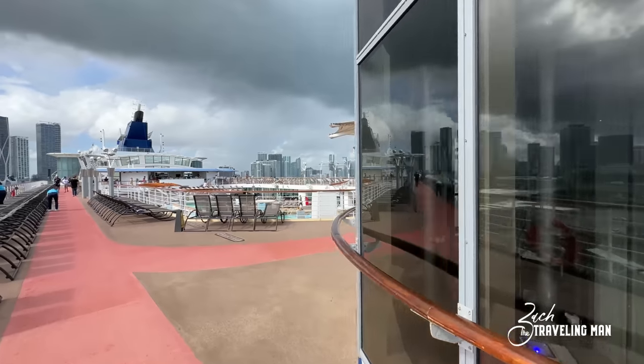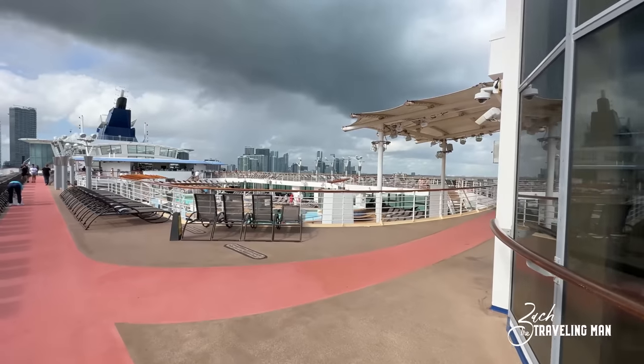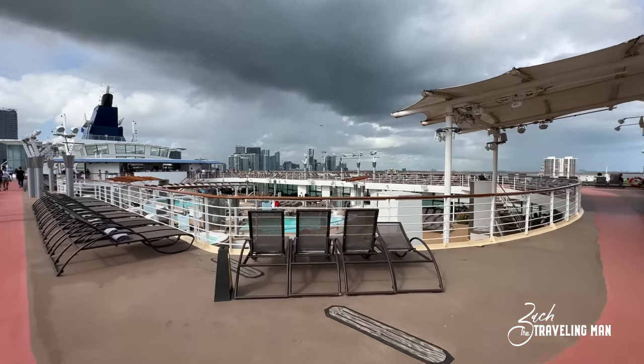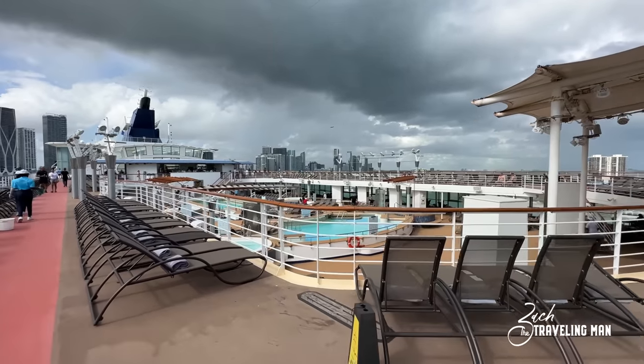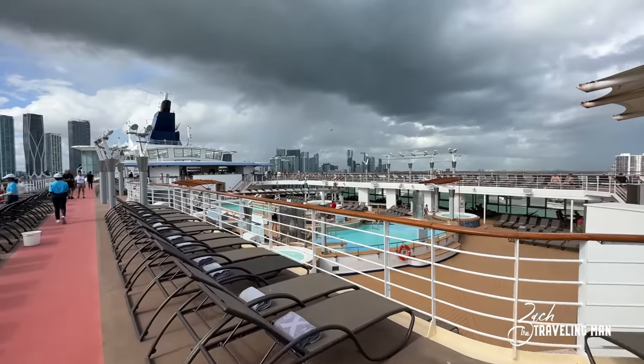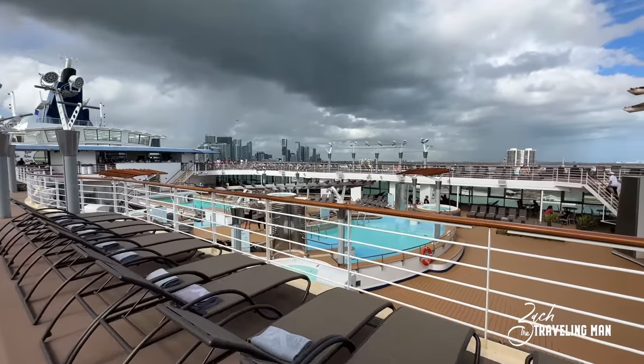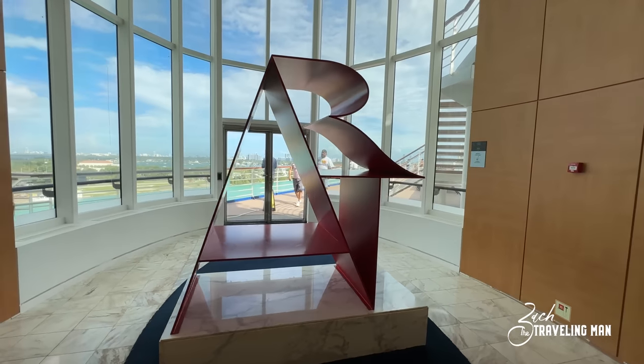And this ship is pretty full so far. I think we're gonna have probably north of 75 or 80% capacity, from what I've heard. It's definitely filling up, definitely feeling like embarkation days of old, when you'd have plenty of people out on the deck, plenty of people in the Ocean View, the buffet. And this is literally art.